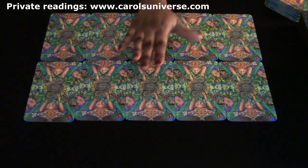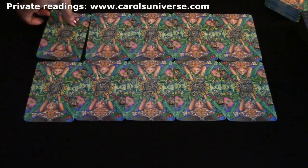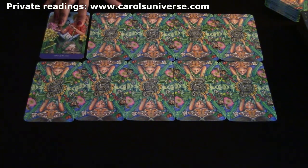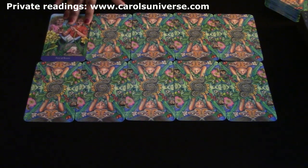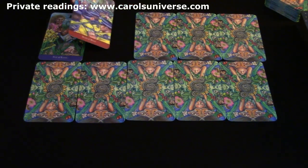I am using the Everyday Enchantment Tarot for this. It's the one that I trimmed and edged. So let's have a look. Page of Swords again. So this is a week for learning. Some of you guys may be going on a course in work or you're learning something new. Page of Swords energy showing here.